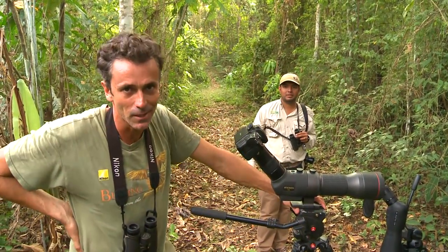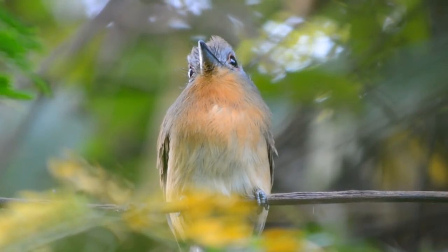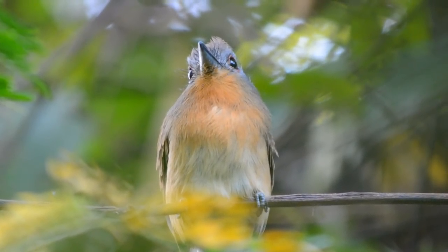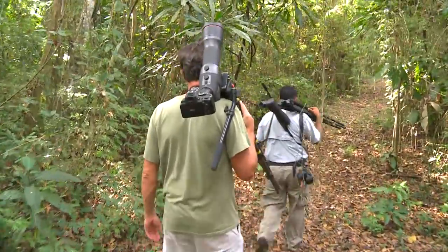For grey-cheeked nunlet, such a tiny little bird with this beautiful subtle grey colouring on the cheeks. That was great, Carlos. We finally got him, huh? Oh. Took us a while. What's next?